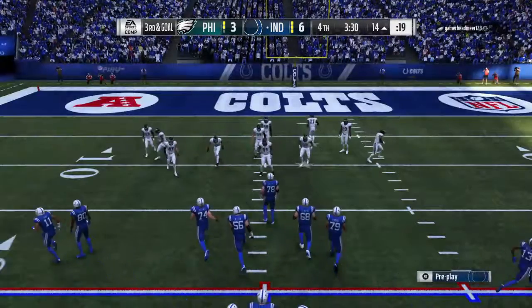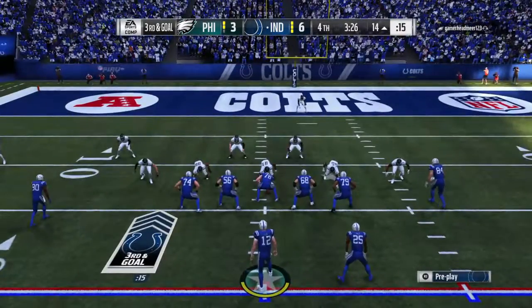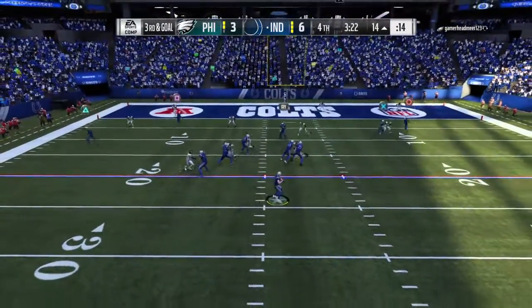They need to reverse the trend. The last 2 plays have gone backwards. Now it's third and goal. Now Luck on third and goal.